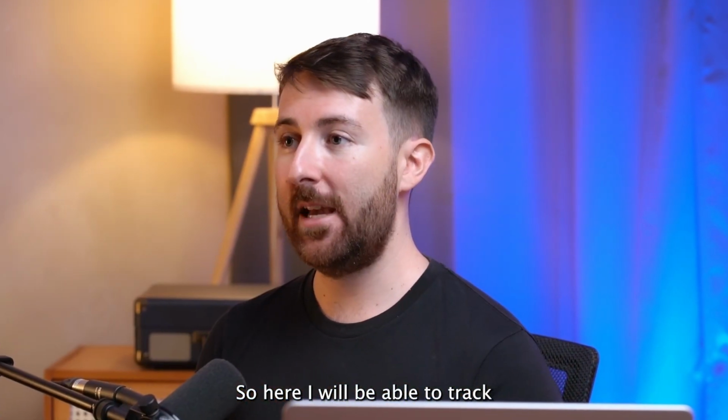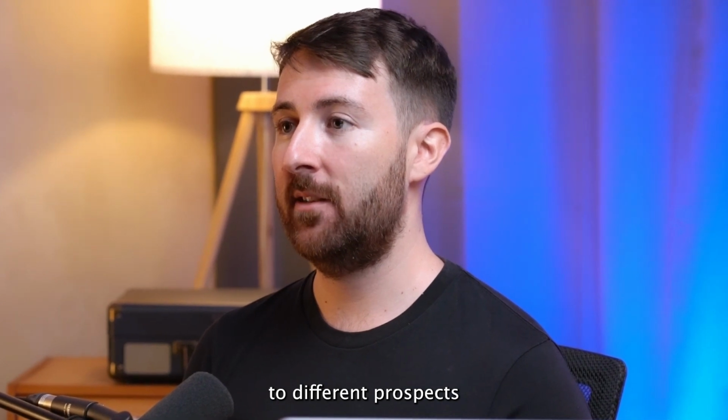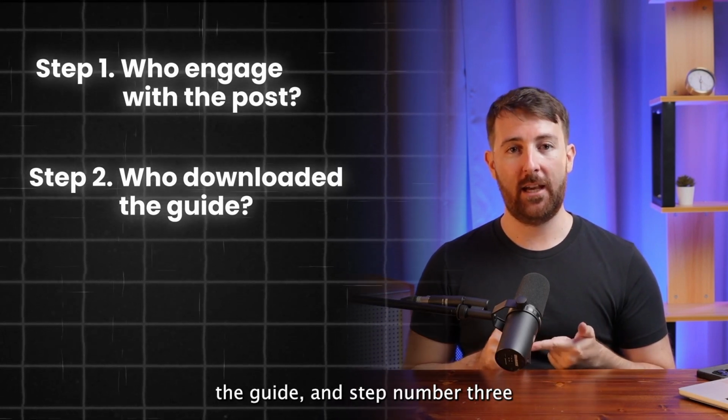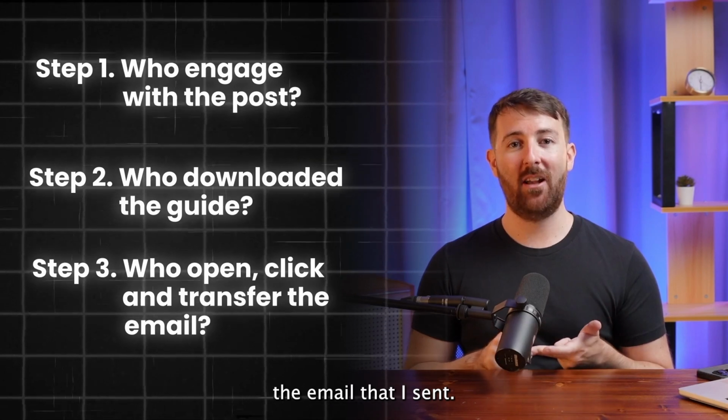So here I will be able to track and to give a score to different prospects based on the 3 steps. Step number 1, who engage with the post. Step number 2, who downloads the guide. And step number 3, who open, click, and transfer the email that I sent.